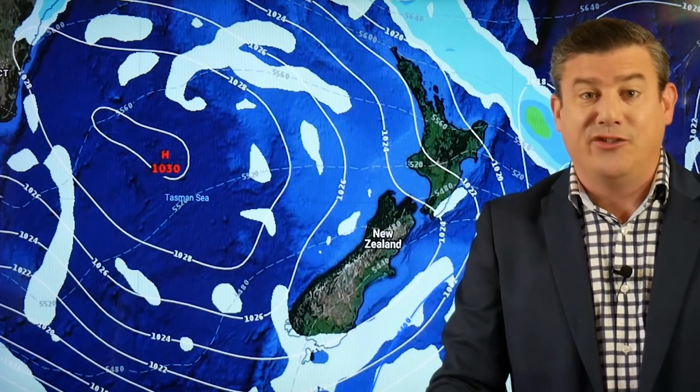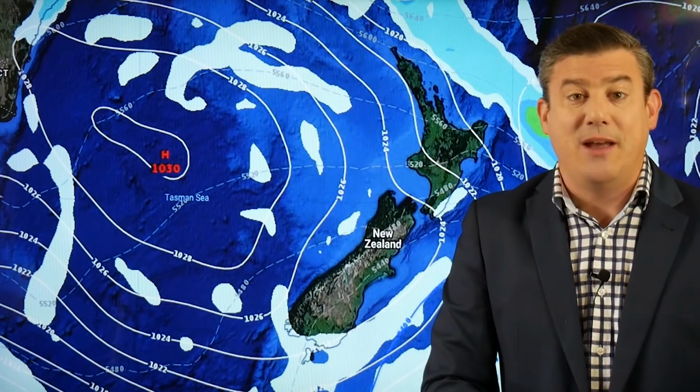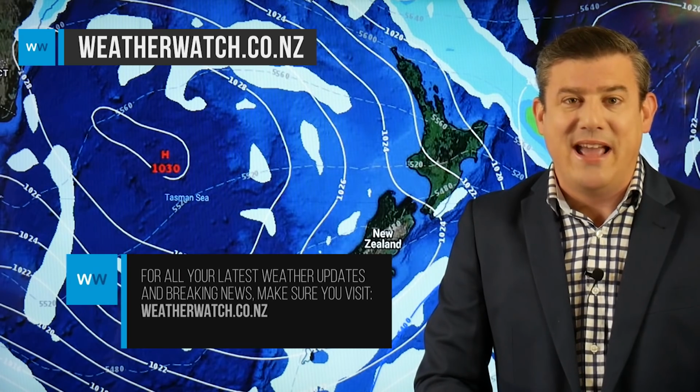I think the next chance for real rain is probably not until midway through the second week of April, after next Monday. So just keep that in mind if you're in one of those regions that needs the rain. Otherwise, we'll be back again on Friday to update you on those showers for the weekend, try and find out where the big dry spells are so you can have a good weekend outdoors.